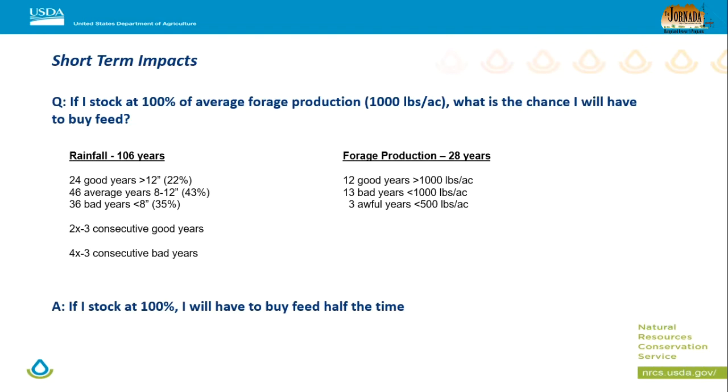So we have 106 years of rainfall. Out of that 106 years, we had 24 good years, 46 average years, and 36 bad years. That's a pretty reasonable distribution for average. For forage production, we have 28 years off of the graph I showed there: 12 good years, 13 bad years, and 3 god-awful years that are just horrible. So, those are kind of what we can use to plan for. We can use those numbers to do these plans and to project those out into the future.